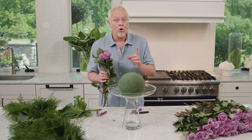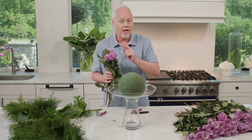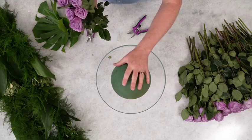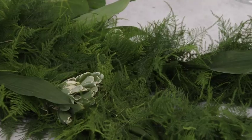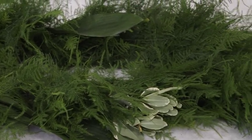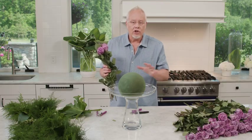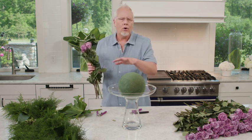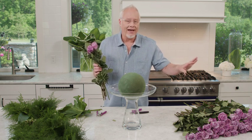So today, we're going to create a special event centerpiece using the Applause Rose. We're gonna create a sphere that is all roses. And then we have two garlands here from our friends at Fern Trust. I love the garlands that Fern Trust creates because they're all custom. I don't know why anyone wouldn't let Fern Trust do all their garland work. I talk to people all the time who say, oh, we're gonna make our own garlands. I let Fern Trust do all the heavy lifting.